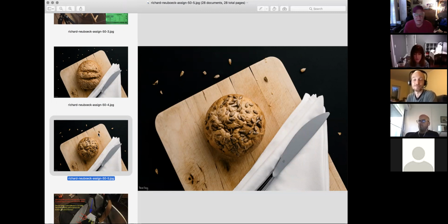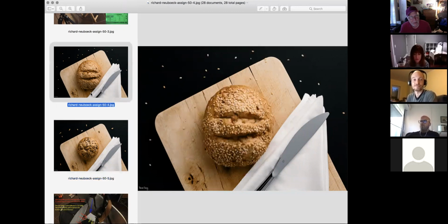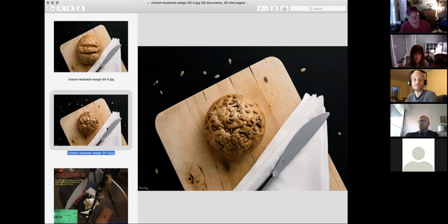Yeah, it does, and it also makes it a little bit more modern, with the black and the seeds around. Let's go with this one. Okay. Change up the silverware a little bit.